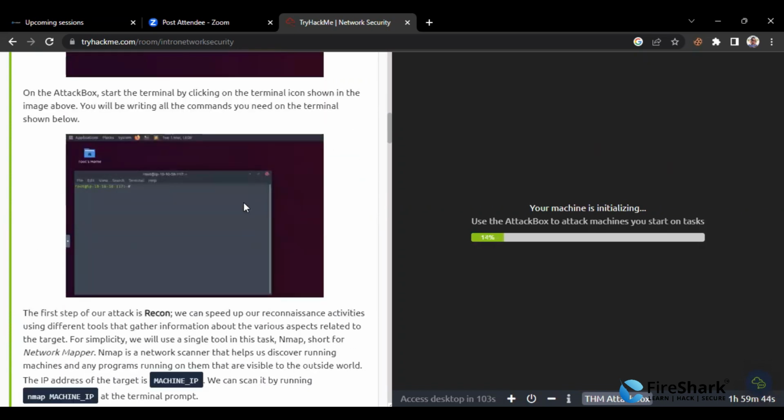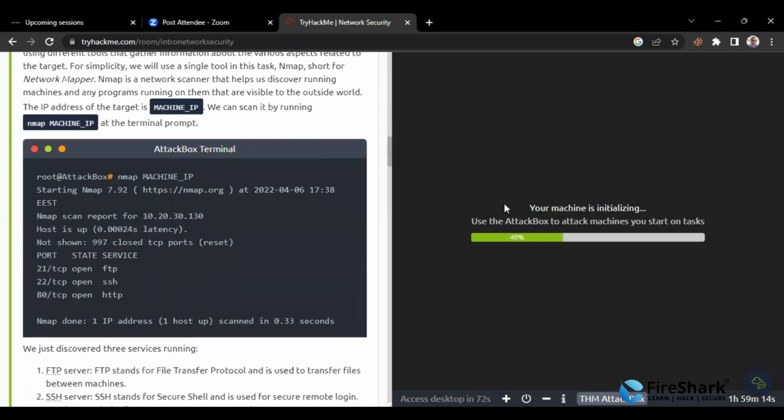So the first step of our attack is recon. We can speed up our reconnaissance activities using different tools that gather information about the various aspects related to the target. For simplicity, we will use a single tool in this task. Nmap is a tool, a network mapper. It scans the network and discovers running machines and any programs running on them that are visible to the outside world. We will just wait for some minutes to let the attack box start.